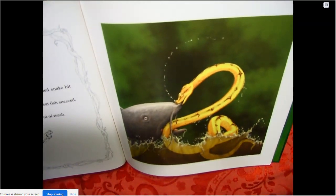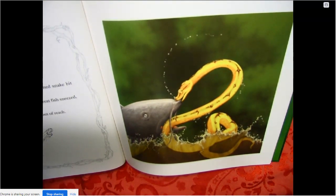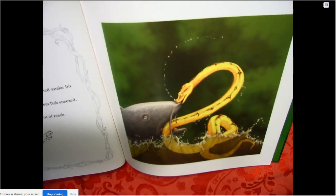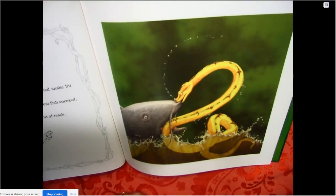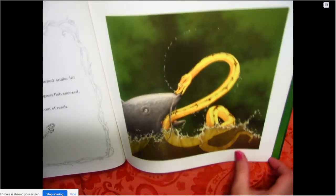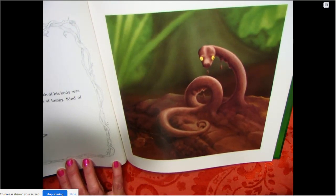Before the fish could haul Verdi under, the frightened snake bit him on the nose. "Ah, pooh!" With a blast of his rubbery lips, the great fish sneezed, sending Verdi into the air. Slapping onto the soggy shore, Verdi skidded out of reach. "Whew, that was close," he sputtered.